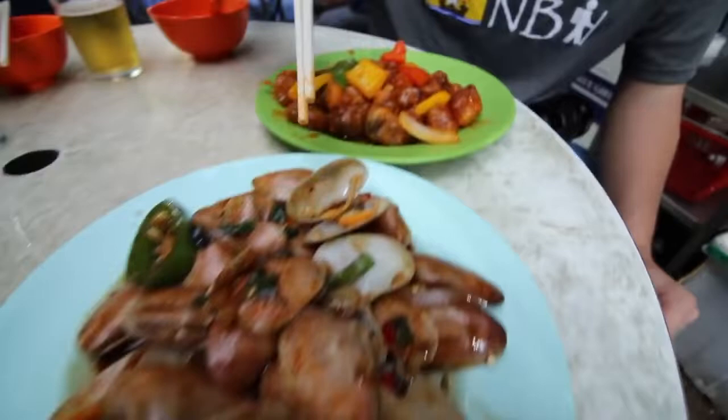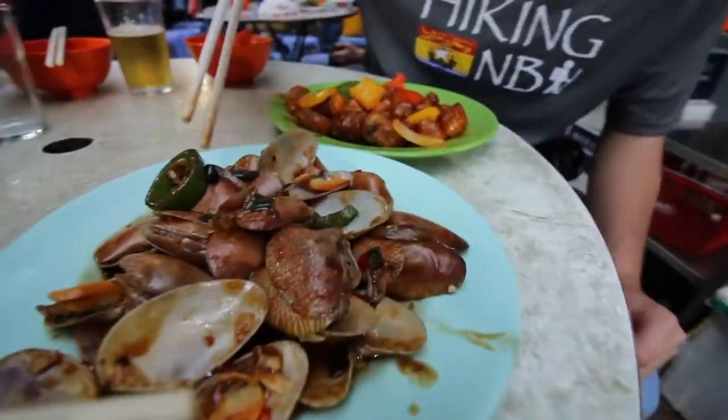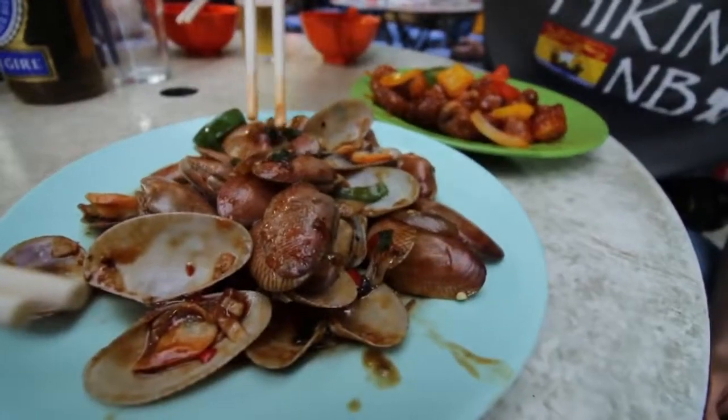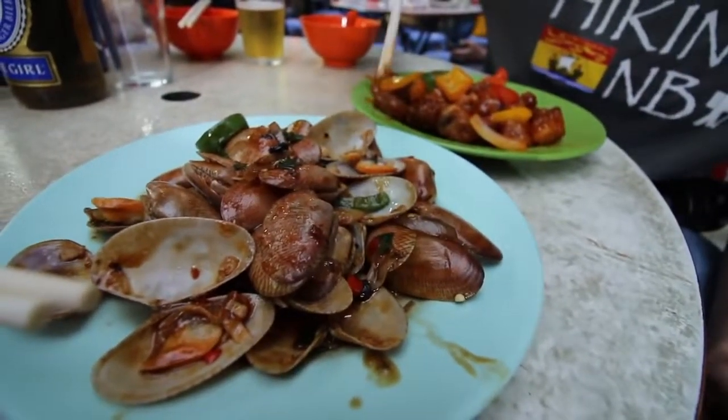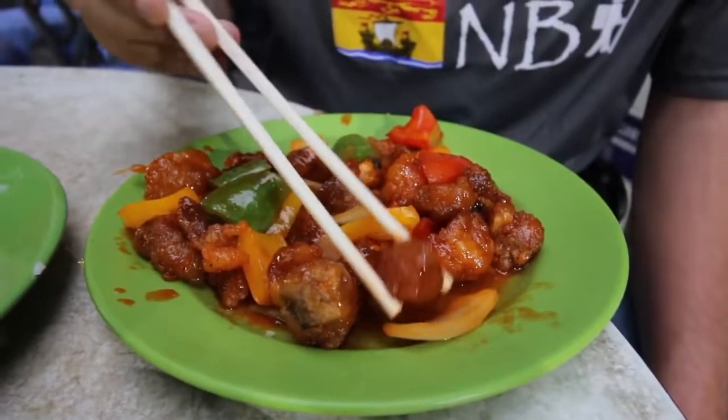Over here we've got some clams that have been fried in black bean chili sauce, and it looks like some chilies on there. There's some black beans, some green onions, and the smells so good already. So let's try these dishes out. So let's start with this sweet and sour pork, and it smells really, really good. Let's try that out. Little bite-sized one-biters.